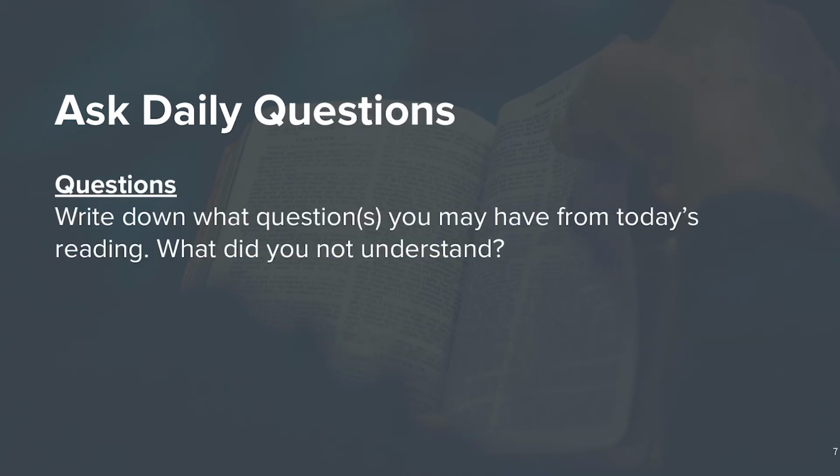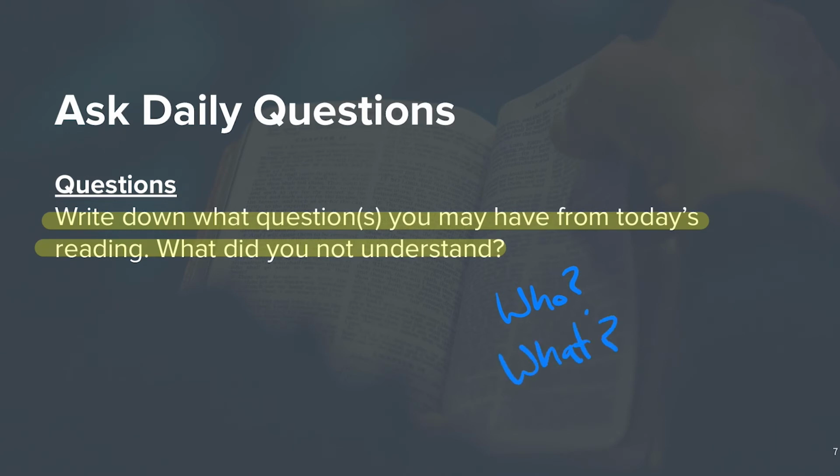The third thing that I'm going to want you to do is to write down what questions you may have from your reading. What did you not understand? There'll probably be people or places or concepts that you don't understand. You may have theological or philosophical questions about what you just read. So go ahead and write those down.